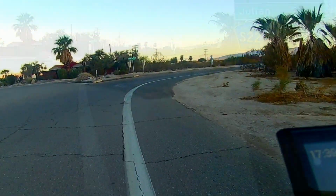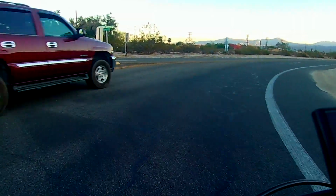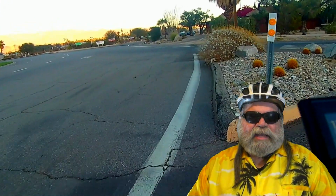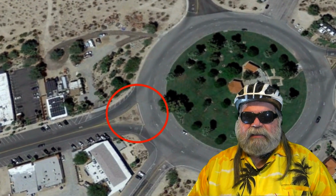Even though there wasn't much traffic this day, you still have to pay attention and be defensive because there are drivers that are just in la-la land. Hey! Now, the camera doesn't do this justice, but this car only missed me by about 3 or 4 feet, a little over a meter. Now, if I hadn't veered to the right and slammed on my brakes, I would have been a hood ornament. Hey!